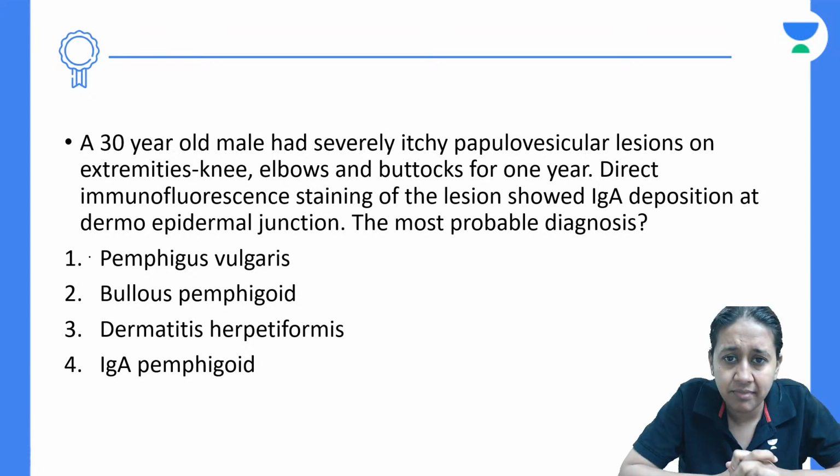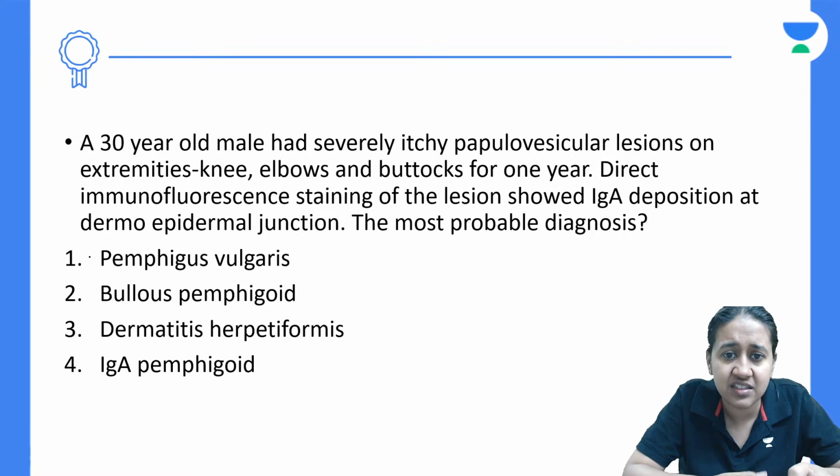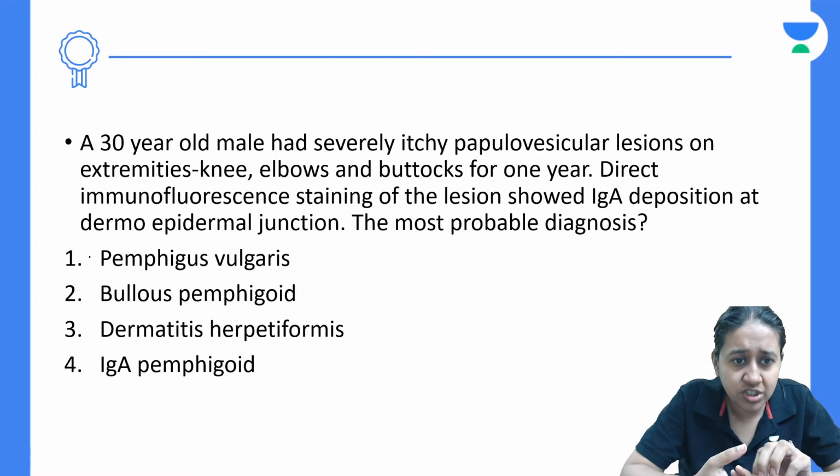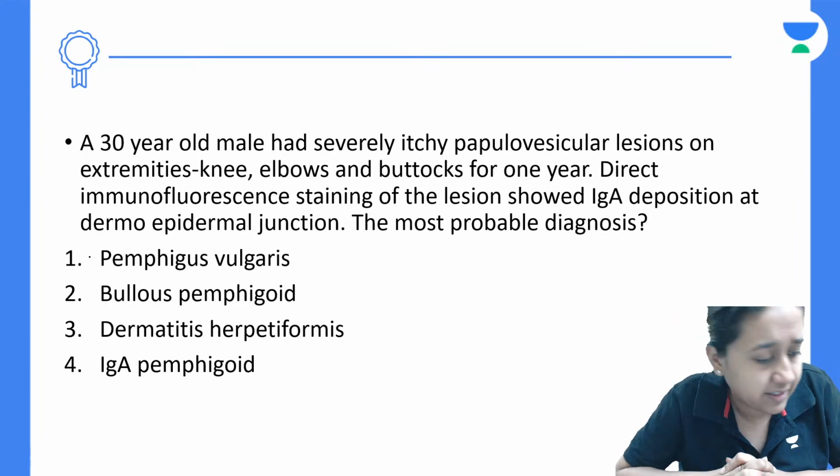We have a 30-year-old male with severely itchy papulovesicular lesions on extremities, knee, elbow, buttock, and the DIF staining of the lesion shows depositions at the dermoepidermal junction. What is the most probable diagnosis here?